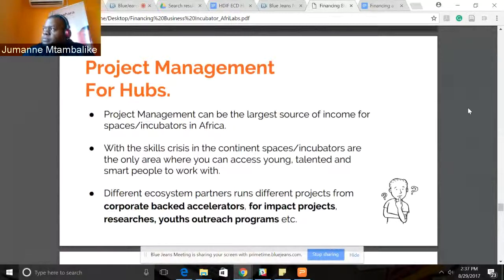Because as we all know, there is a very big skills crisis in most of our cities. And most of the time when people want to partner with a strong, competent, useful, energetic partner, they usually come to our spaces. They usually come to the hubs and say, hey, do you have these kids who can do this for me? Do you have these guys who can do this for me?